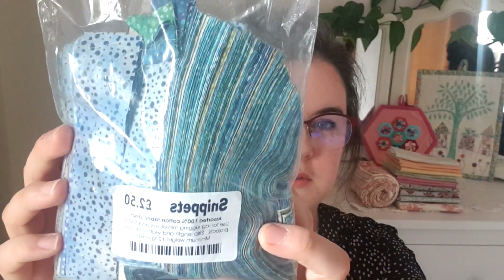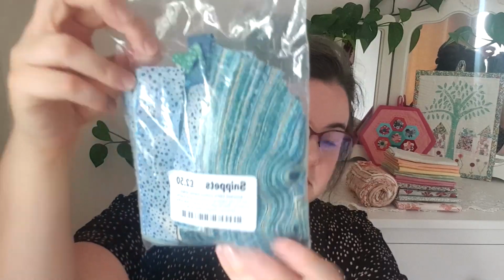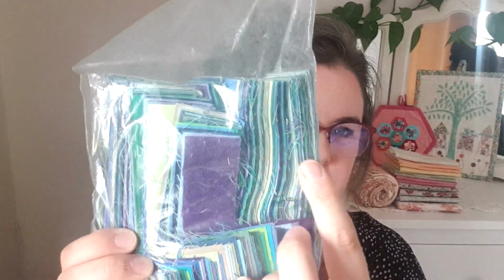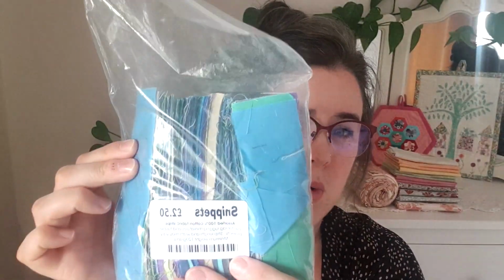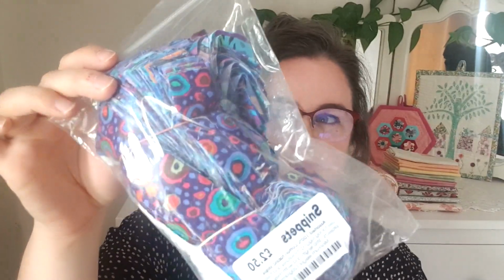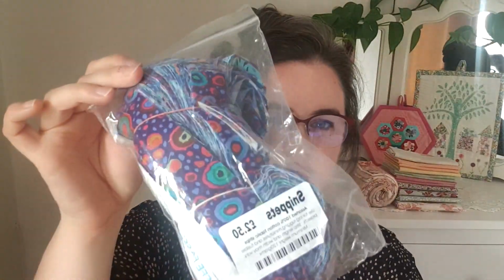But these are like blues and aquas, so I bought quite a few scraps that are coordinating, so I'll be able to make something nice. These are just plain solid, so you can see the array of colours that you get, but what I like about them is you can literally pick up these bags and everything matches in them because they're usually from one collection of fabric. I think this is Kaffe Fassett fabric, but again still in the blues and purples.